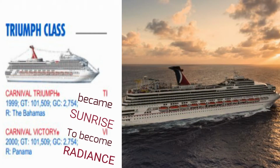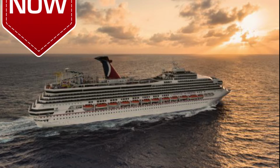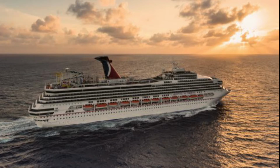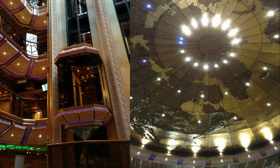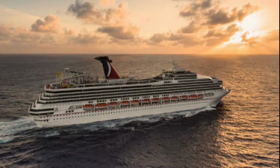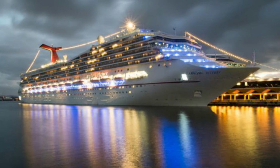Triumph class ships have a gross tonnage of 101,509 and a length of about 893 feet. They can cruise about 21 knots and accommodate 2,758 passengers based on double occupancy. Carnival Destiny underwent a major refit in 2013 to become Carnival Sunshine, and then Carnival Triumph underwent a major refit in 2019 to become the Carnival Sunrise.